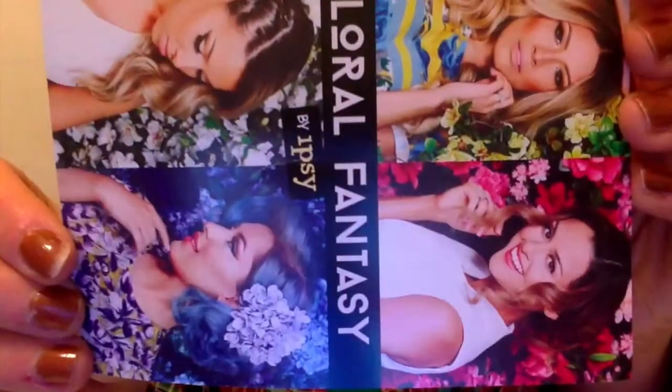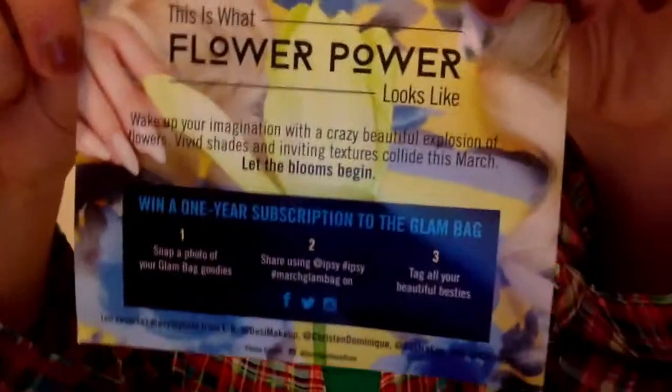Alright, and then you just have it's Floral Fantasy is the theme, and on the back, there's another social media contest. They always have one, so there's the card. And disclaimer, excuse my nails, I've been testing new nail polish out, and this one is not doing so hot, so yeah, bad manicure, but whatever.